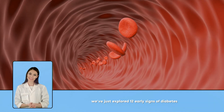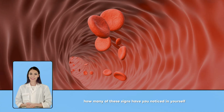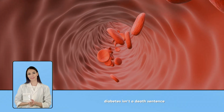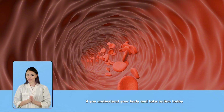We've just explored 12 early signs of diabetes, important warnings your body sends. How many of these signs have you noticed in yourself? Don't panic, but consider this an opportunity for change. Diabetes isn't a death sentence. It's entirely preventable and manageable if you understand your body and take action today.